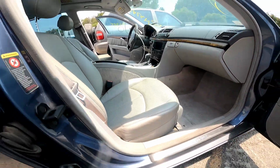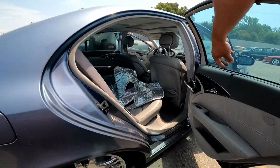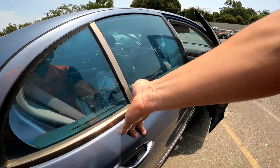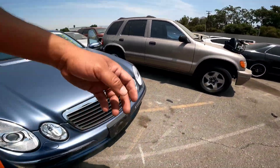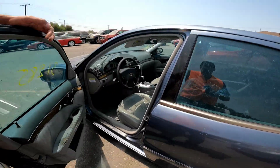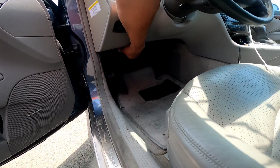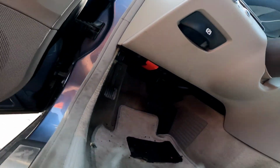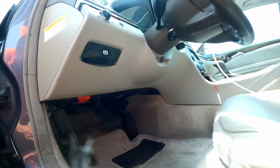Nice car. Ooh, leather's hot. Nice. I don't see any damage. Maybe it's a blown engine or something. Let's open the hood. Where's the hood? Where's the hood release? Right here. And here's the key. Awesome.